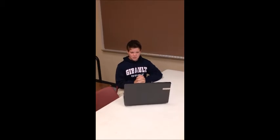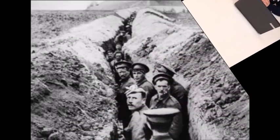Trenches were a huge factor throughout World War I. The first major trench line was completed in November of 1914, and by the end of the war, at least 12,000 miles of trenches had been dug. Both sides used trenches, and a majority of the war was stalemates between sides in the trenches.